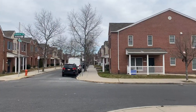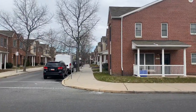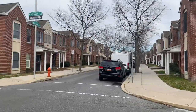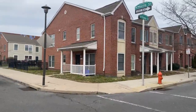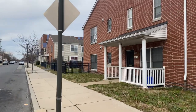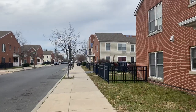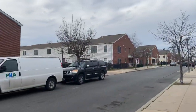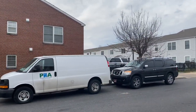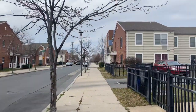Looks like there's a school over here. All right, we're crossing Morris and Napa. I'm going to make a left over here so y'all can see that school. We're crossing Napa Street now, at least so y'all can see what this school looked like. It looked like a school, unless it's like a public service building. We got a PHA housing authority. So that tells me that these houses might belong to PHA, Philadelphia Housing Authority.